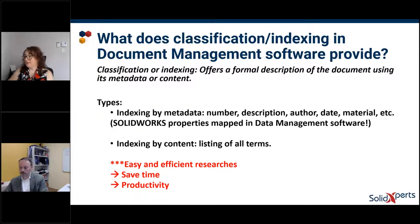With metadata, it offers a formal description of the document using its metadata. Metadata can seem a very complex word, but it's really simple: the metadata is the information related to your file. So the number, the description, the author, the date of creation, the material, and so on. With a data management software, the vocabulary is standardized in order to allow the use of this metadata by the greatest number of research tools.